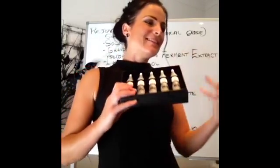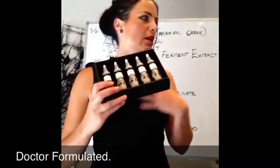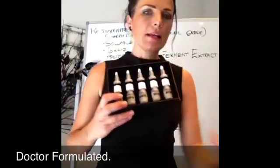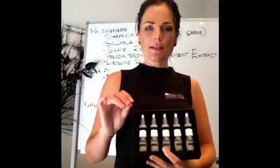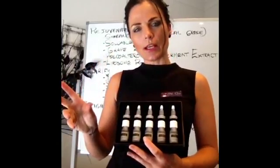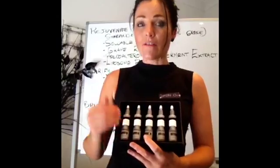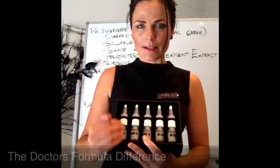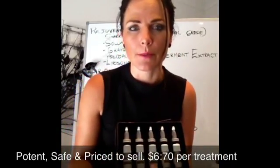And this is also a doctor formulated serum. So it's not just made for anybody. It is actually doctor formulated. Dr. T has created it for his cosmetic surgery clinic. So it does get results, and it does have the highest grade of ingredients in there, in the highest concentrations, and still at a price of $6.70 per treatment.